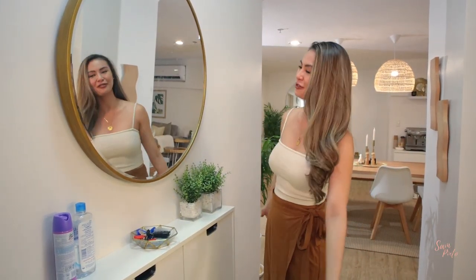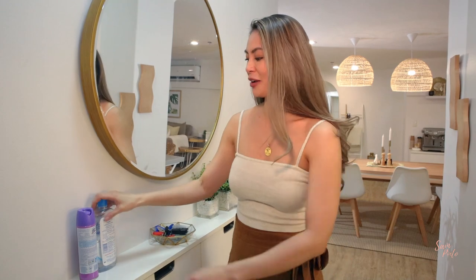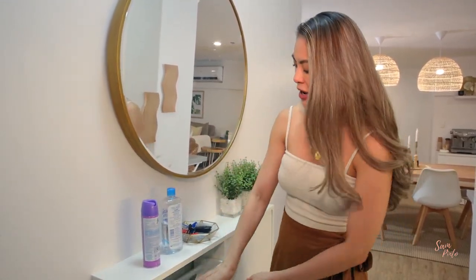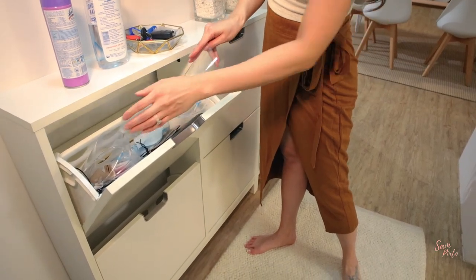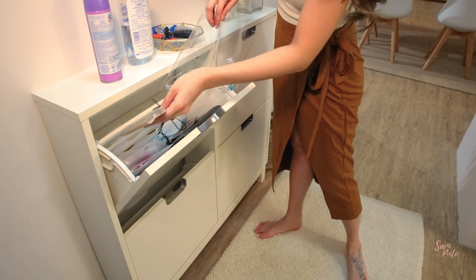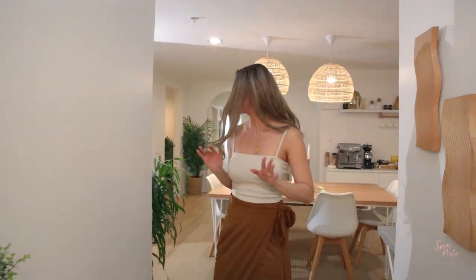So, this is the first thing you see when you enter the house. It's the foyer. Of course, I had to put a mirror here para makita mo sarili mo kung maganda ka bago ka lumabas, diba? And of course, we have to practice all the cleanliness, the alcohol, and to clean everything when you get home. It's actually a shoe cabinet, but I made it the entrance and exit, all the shields are here, all the masks are here. So when you get home, dyan mo na siya. And when you go out the house, dyan na din siya. And then we move on to the dining area.